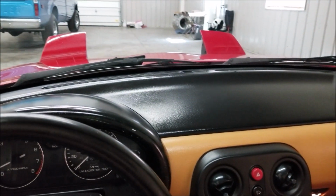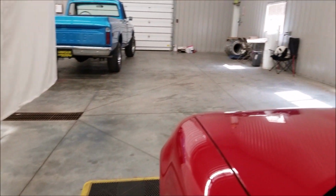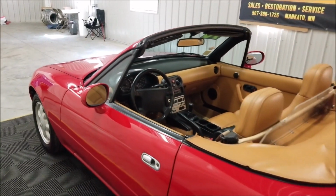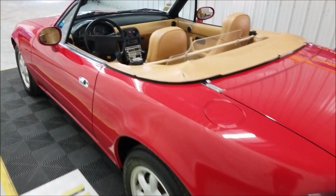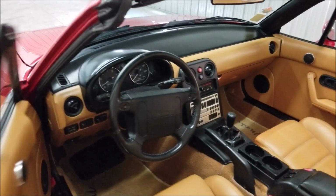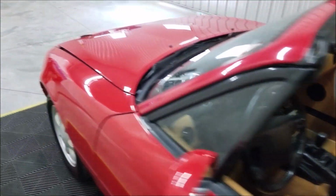Oh, of course, flip up headlights. Those work great. Great value for the money that you pay on these. Back in '89 when these came out, this was Motor Trend's car of the year. So these are quite sought after, especially ones without a ton of miles, because they were a lot of bang for the buck. They're reliable, they're fun to drive, they're just an overall good time. Nice cruiser for the summer.